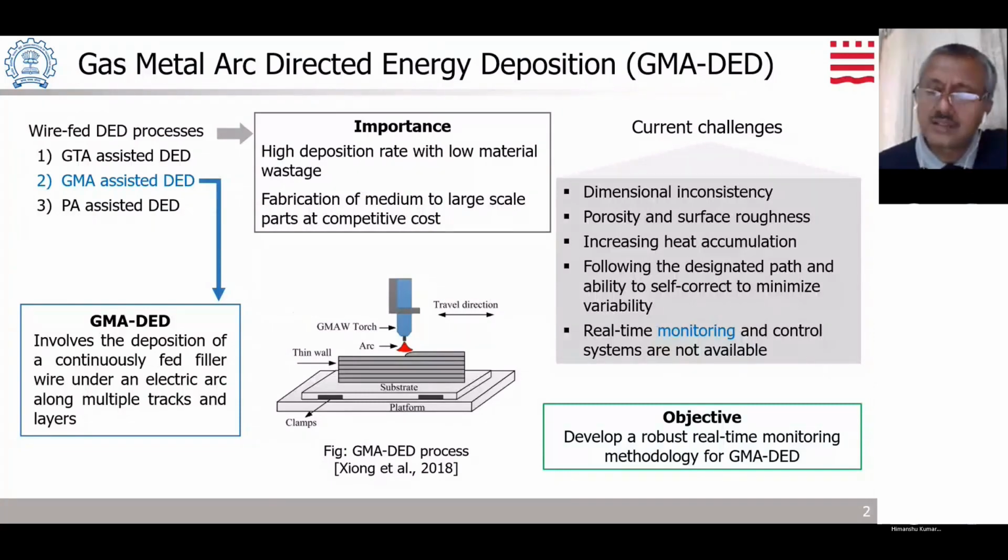All these challenges can of course, as I said in the beginning, be handled on one side by designing or developing newer, more advanced power sources. But on another side, by development of real-time monitoring and control systems, which are quite successful in several welding processes, including very fast welding processes like laser beam welding. Application of such real-time monitoring methods is not yet very popular, and I would say they have just begun.